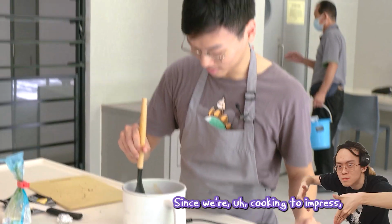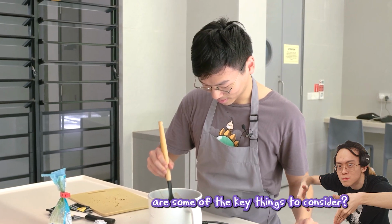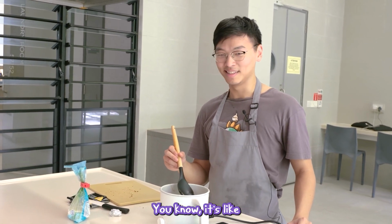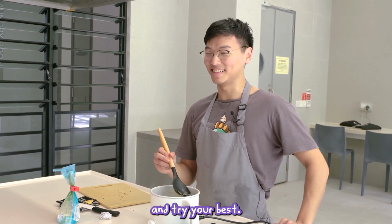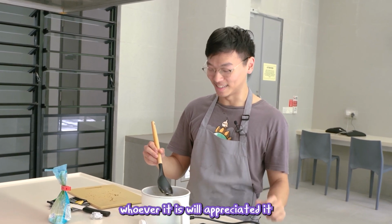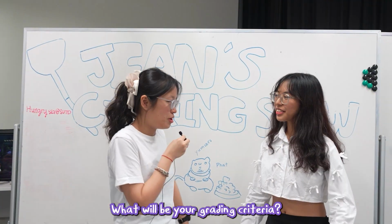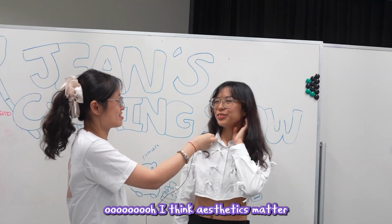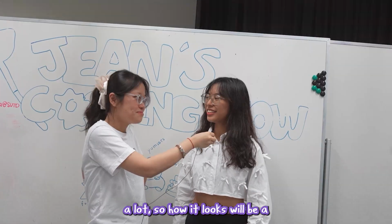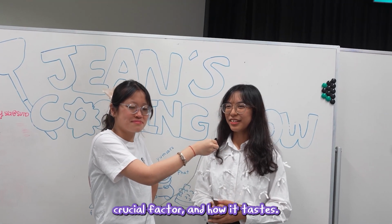Since we're cooking to impress, as they say, what do you think are some of the key things to consider? I don't think it has to be perfect by any stretch of the means. It's like, just make sure it comes from the heart and try your best. I'm sure whoever it is will appreciate it as long as they can tell that you tried really hard. What would be your grading criteria? Oh, I think aesthetics matter a lot. So how it looks will be a crucial factor, and how it tastes.